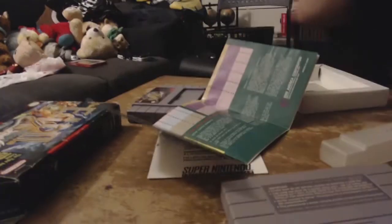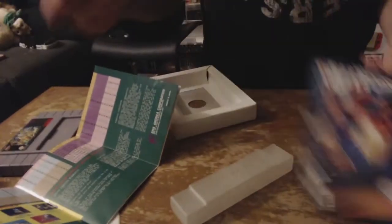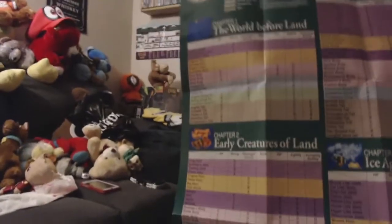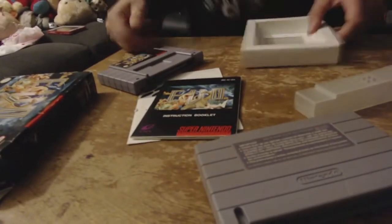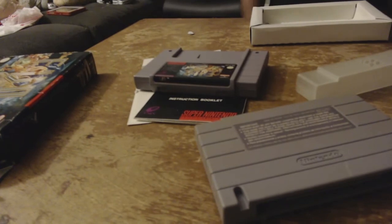Now, the typical manuals are like books. Typically, yeah, I didn't want you to have to open a box. Typically, manuals will go like this, kind of like a book. This one kind of looks like a poster. But what's this? I'm not gonna lie, I got scared for a second. It shows controls, how to play the game. So, in case you haven't figured it out yet, this is basically game evolution, which is beyond cool.